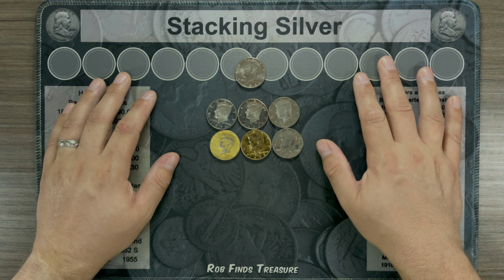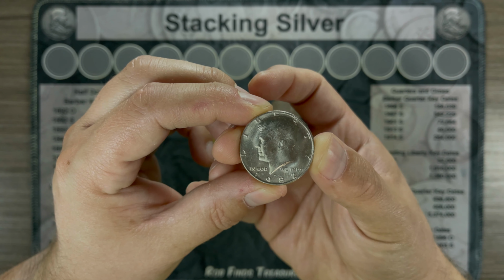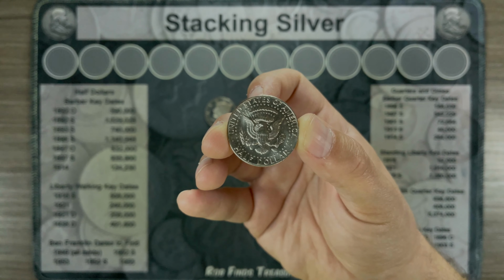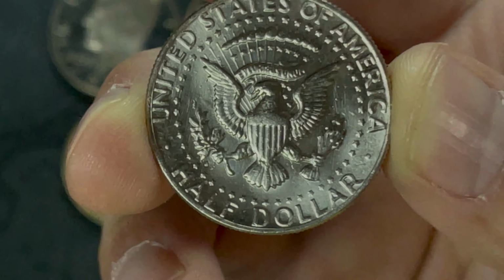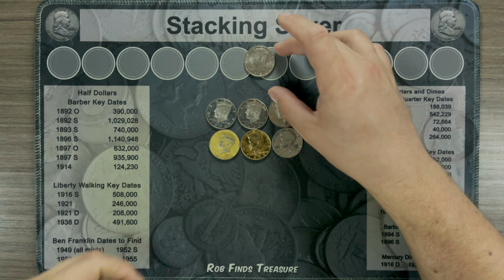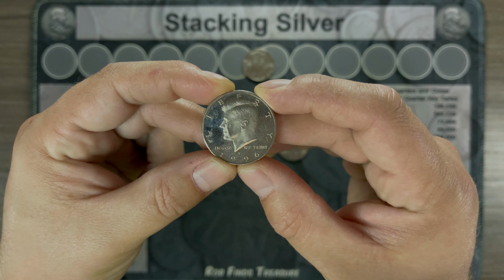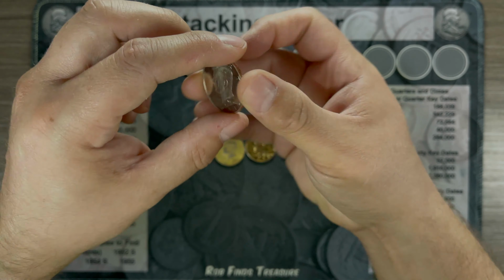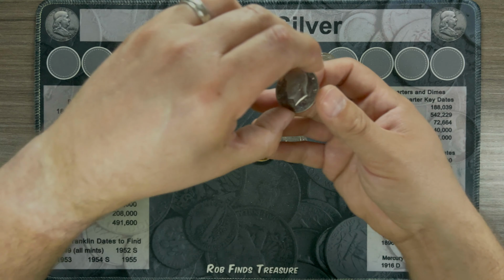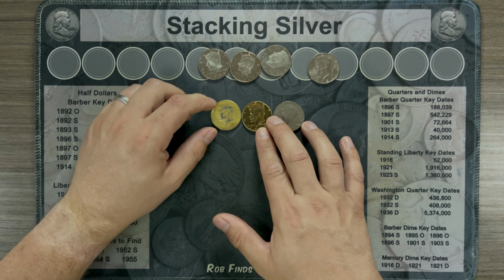All right, so that brings us to the end of this six-box hunt. We didn't find any silver, so we definitely got silver skunked. We did find this 1982 Philly that appears to be another no FG on it. So we'll put that with the other one. I'll probably submit it to see if I can get the designation. We found three proofs: a 96, a 2003, and a 1990. And then we found three plated coins.